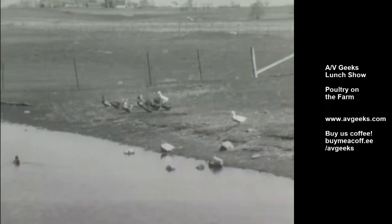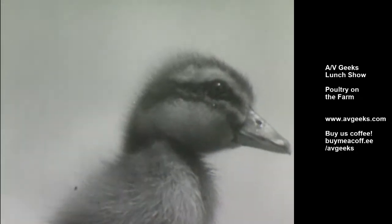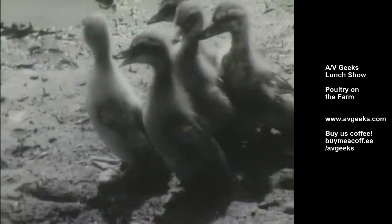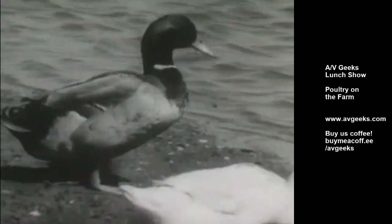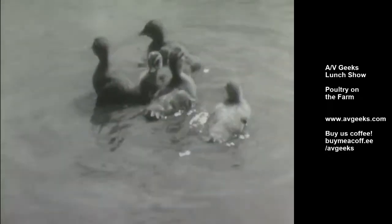Farmer Brown does not only keep chickens on his farm, but he also raises ducks. This is a baby duckling. He and the other ducklings are going for their first swim. They waddle down to the water's edge as fast as their little legs will carry them. Father and mother duck go into the water first. The ducklings follow. They don't need any lessons in swimming.